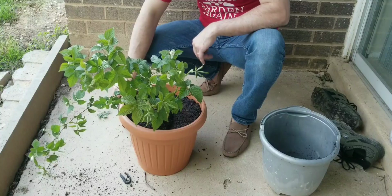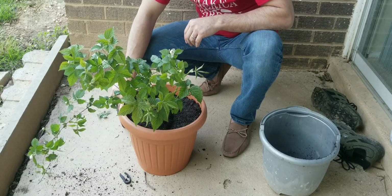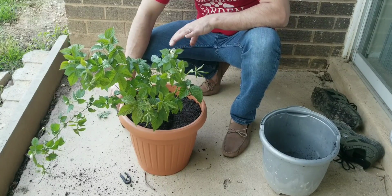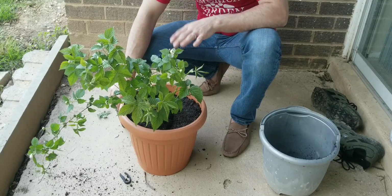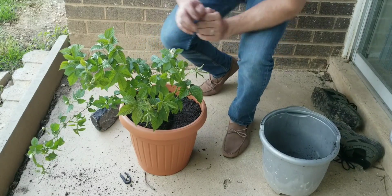Now what I'm gonna do next is I'm gonna buy some fertilizer, especially something that's designed for fruits. I'll probably do it once a month, and then other than that, I'll just let it grow. Just to finish off, I'm going to put a stick in the middle.